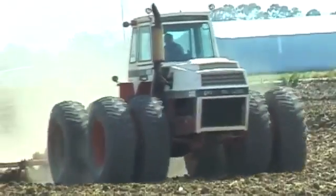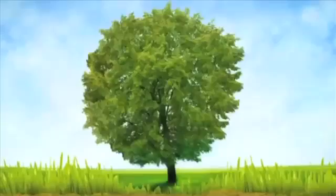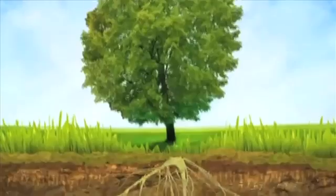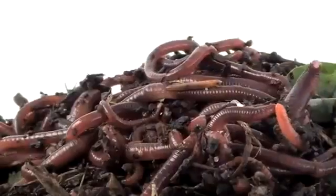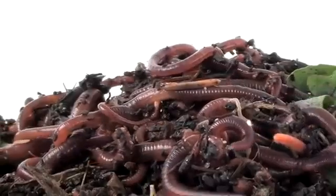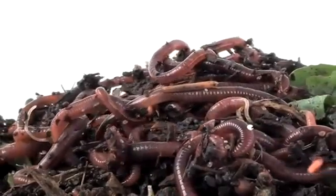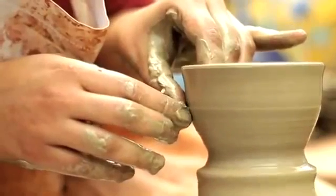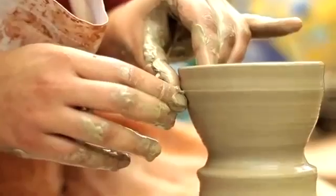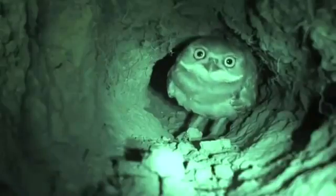Farmers grow plants in topsoil. Soil holds roots in place, and roots help with soil erosion. Worms make nutrient-rich castings. They also create tunnels that allow air and water to reach below the surface. Soil is used in many ways, including making homes for animals and people.